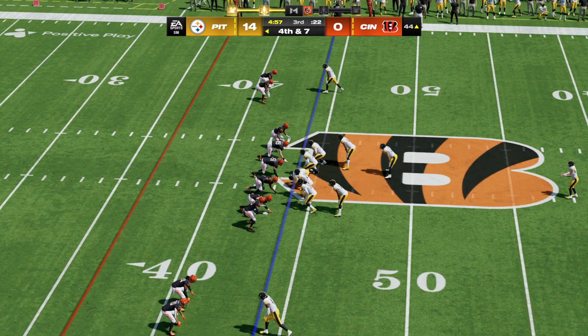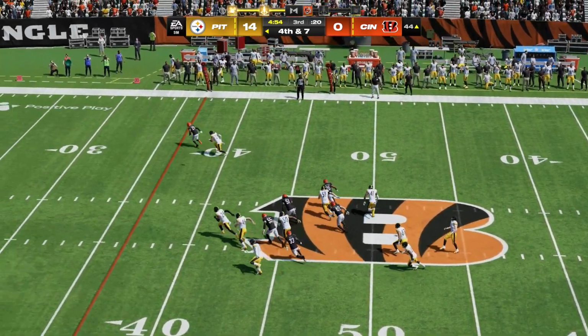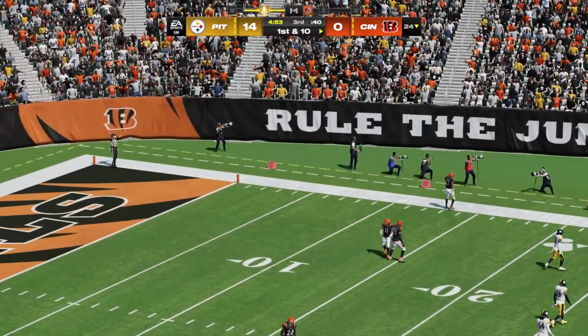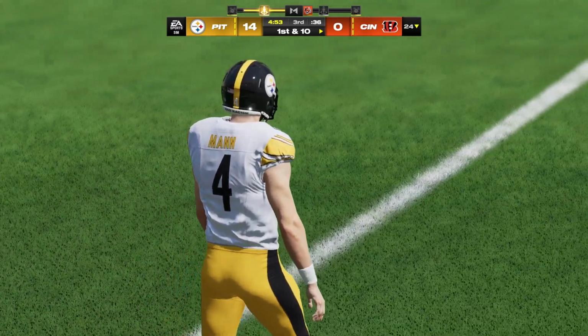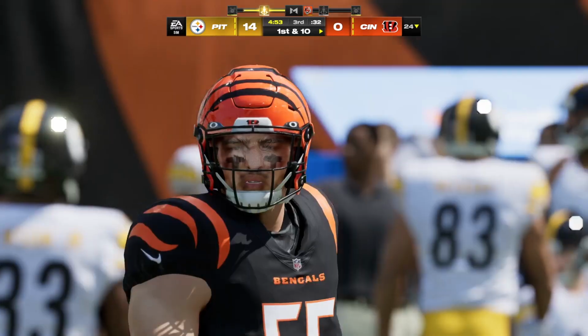The Steelers send out their punter now, as he'll punt it away for the 4th time today. And this punt will go out of bounds. I think it'll be inside the 25, and it will. Right at the 24-yard line is where they'll spot it. Cincinnati's offense coming back here onto the field.